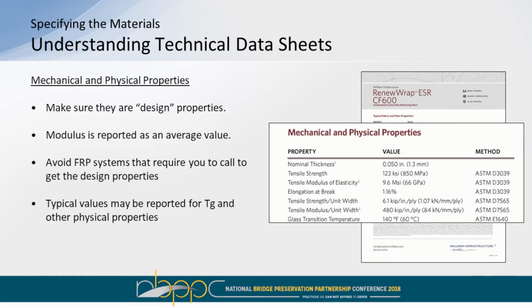The way to look at this is if I were to wet out one layer of material and cut 1 inch of that and test it in tension, I might get 1,000 pounds. If I were to take that same material and pour a lot of extra resin on it and test it in tension, I would still get 1,000 pounds. So what we're doing is normalizing to the 1 inch width in both our modulus and our strength. And this kind of shows you how to go about doing that.